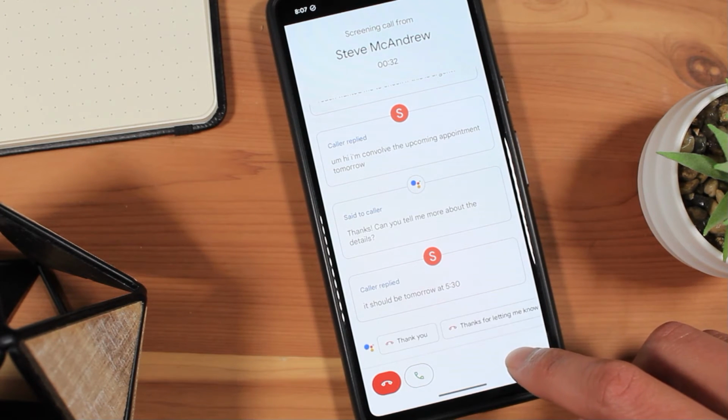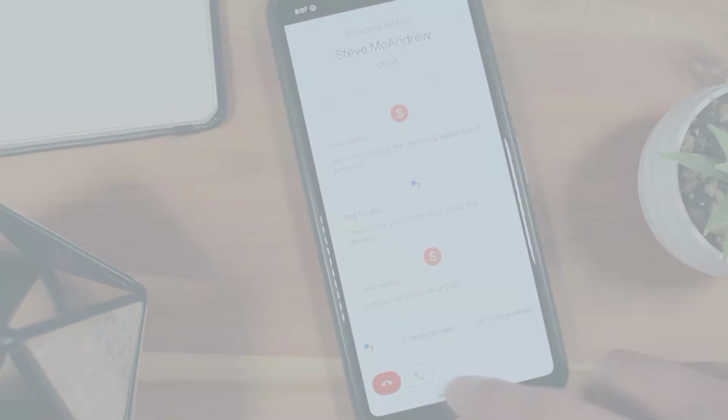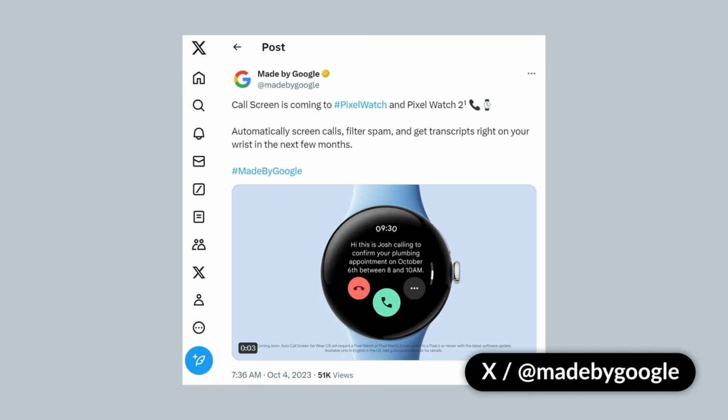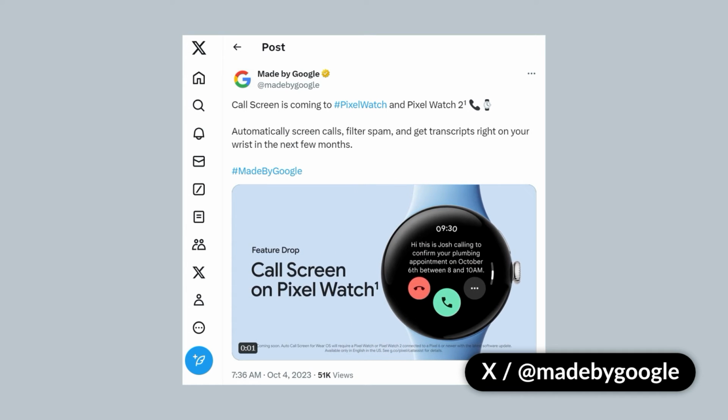For phone calls that are automatically screened by this call screen feature, now the transcript showing what was heard will also be shown on your Pixel Watch, and you can decide if you'd like to answer or decline the call right from your watch.